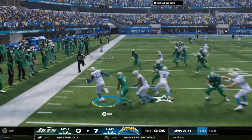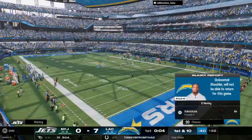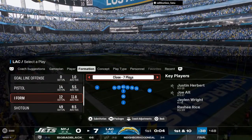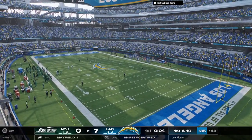He has it at the 33. Dukes out a 1-stop. And he gets something back on that return. They're up in the neighborhood of midfield. Nice return there. 15 yards gained. And the Chargers take possession.